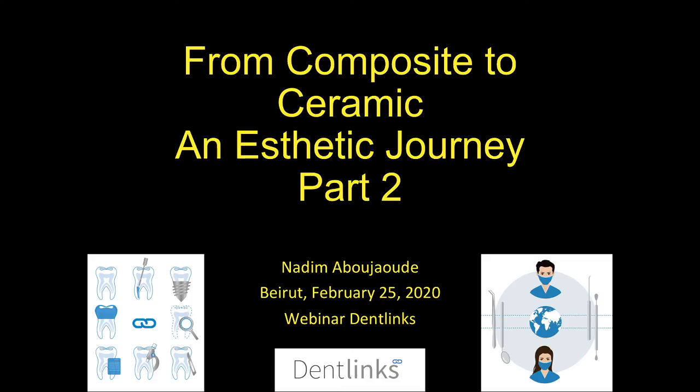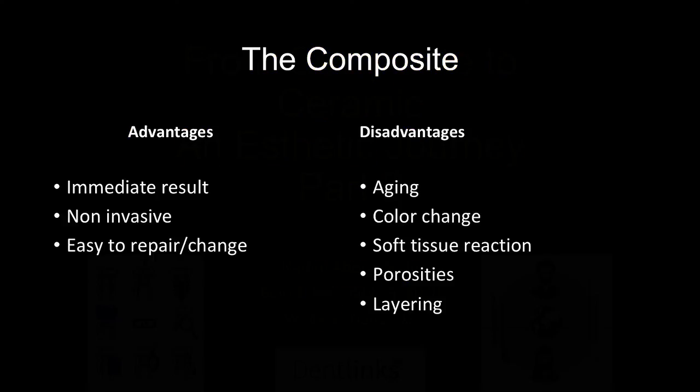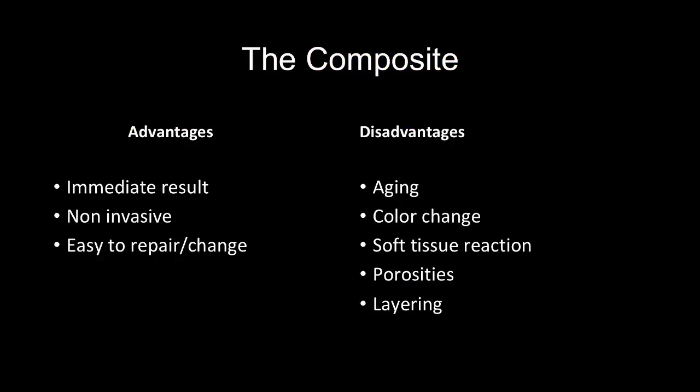Good evening, ladies and gentlemen. It's a pleasure to be with you again. We'll be continuing the journey of aesthetics from composite to ceramic. We are now at the level of the ceramic part. The advantages of composite, just to summarize what was said in the earlier webinar: we can get an immediate result. It's a non-invasive technique. It's easy to repair and change.